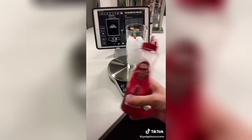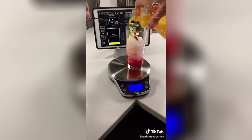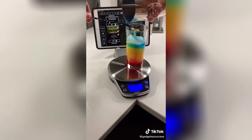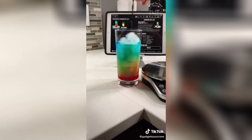Place that on the scale. Grenadine. Look at that red. And orange juice. How about some pineapple juice? And pour the blue curacao mix with vodka. There we go. And stir.